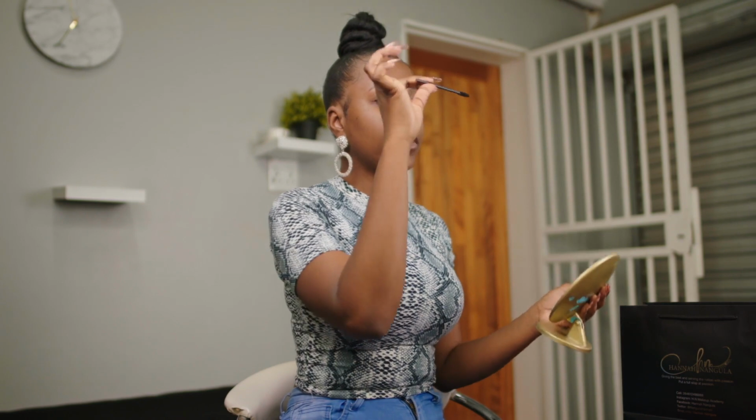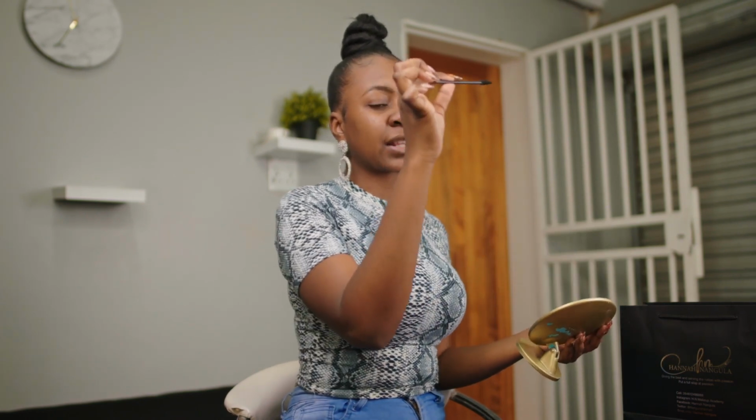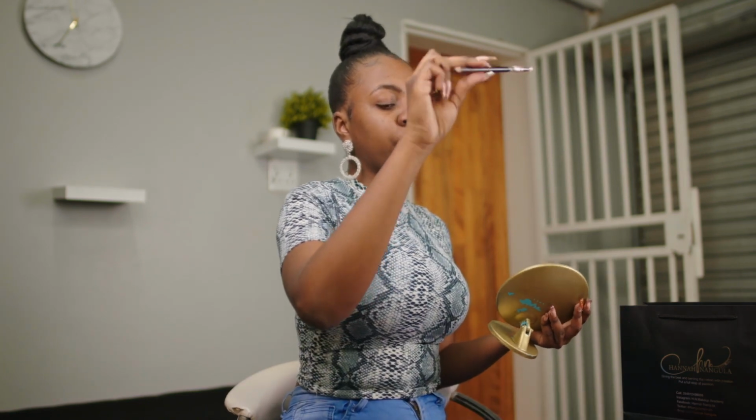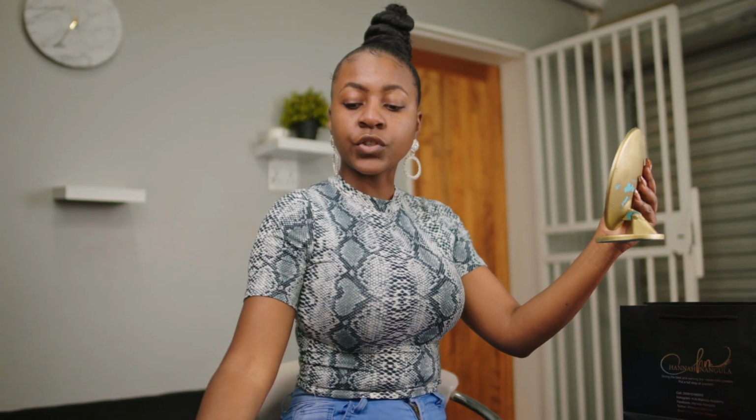So you take your spoolie. You can get this at any MAC stores, or sometimes it comes with the eyeliner. Like this eyeliner comes with a spoolie brush. So you're gonna take your spoolie, just brush your eyebrows upwards and in the direction that your eyebrows would be going. And then I like to use an angle brush.